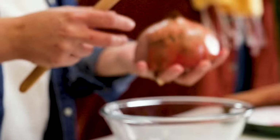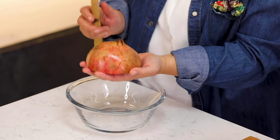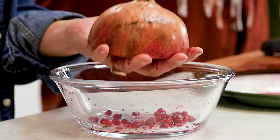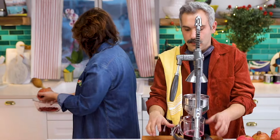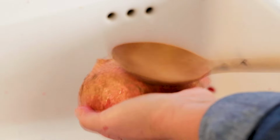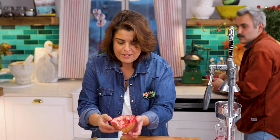Take a spoon and put your hands around your fingers, and from between your fingers let the pomegranate drop and hit it like this. But don't do this on your countertop, do it inside the sink. If you do this, you don't need an apron actually. I have some drops here, so don't wear your favorite shirt, that's for sure.